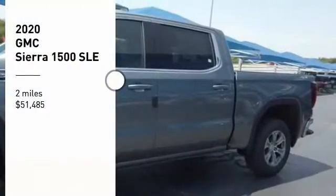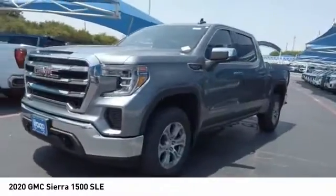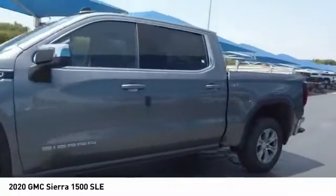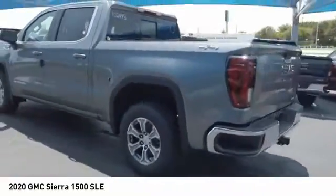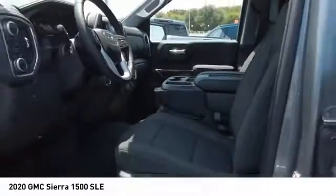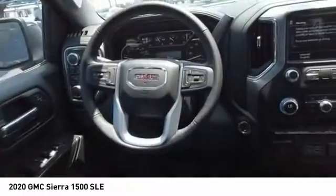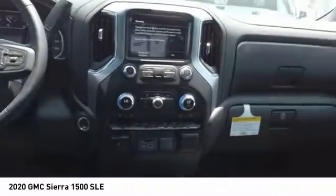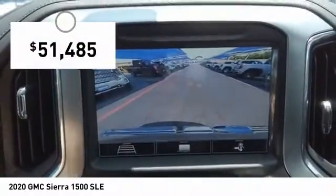Make a great choice today with the 2020 Sierra 1500. The GMC Sierra is a full-size pickup with all the functionality you could expect. With multiple trim levels, the GMC Sierra provides a wide range of features for you to enjoy. Power and advanced technology can both be found in this fantastic truck and is priced below $55,000.